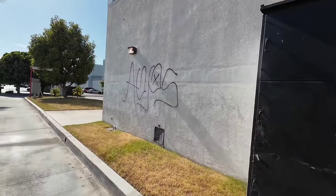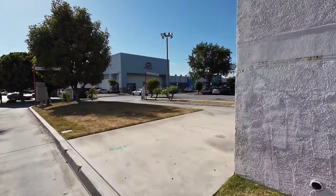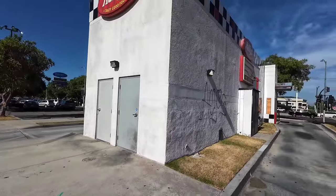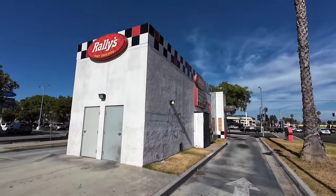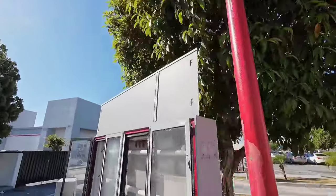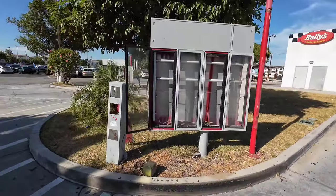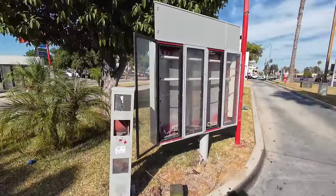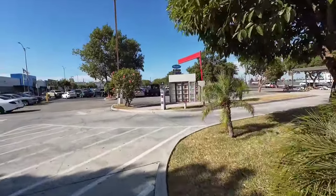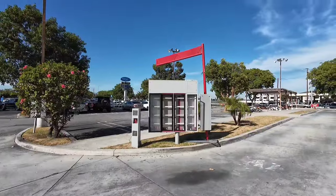Tons of homeless over here. It's all tagged up. So might as well get Rally Burgers on camera before this place decides to get demolished. There's a clearance sign all pushed over. Empty menu board. Empty speaker box, empty drive-thru, twin drive-thrus. Yes, let me push that sign over on this one too.